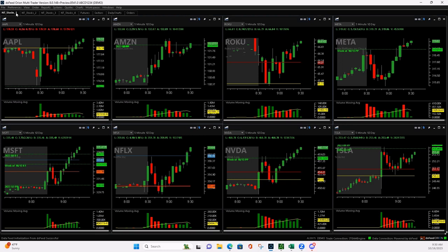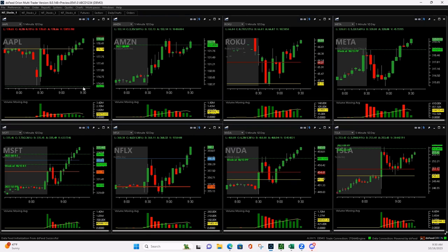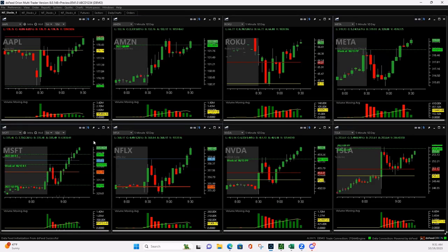Just need a couple bar pullback here. This is why it's important to position size in case you do add. On an upside continuation runner, you've got a pause where it's flat. I haven't really seen any today. Maybe PayPal or MU. See how it's pushed up and then it doesn't really go anywhere, and then it continues. Microsoft has been pretty much straight up.